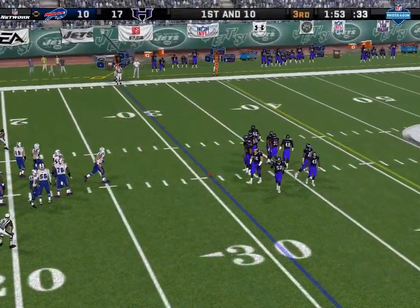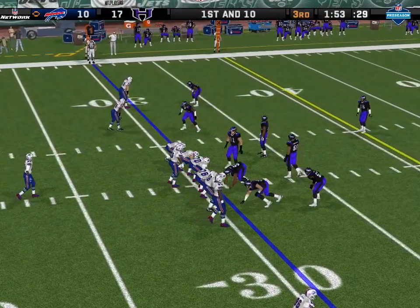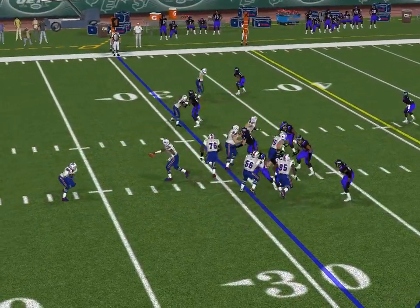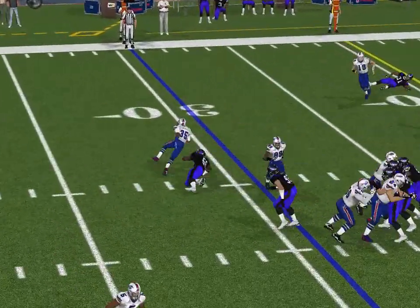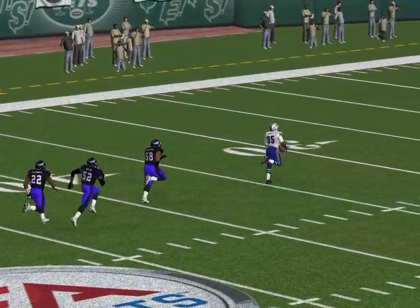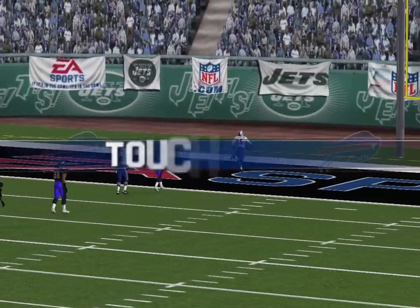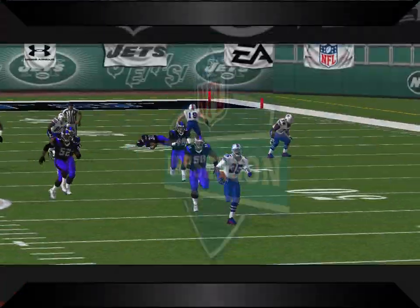Here we go, with a counter play. Running with a lot of room in front. The 40, the 50, the 40, the 30, the 20, the 10. And he'll take it all the way. Touchdown.